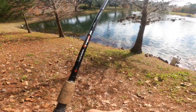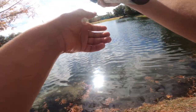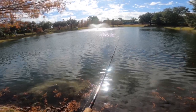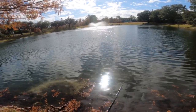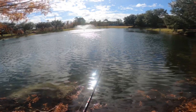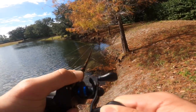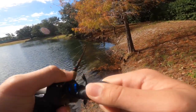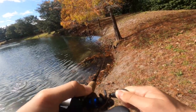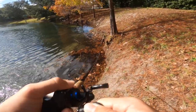All right, guys, so I just found this school of suspended bass. I got a crankbait tied on. Let's see if we can get in there. Stay down, stay down. This is like a 3 or 4 pounder, guys.